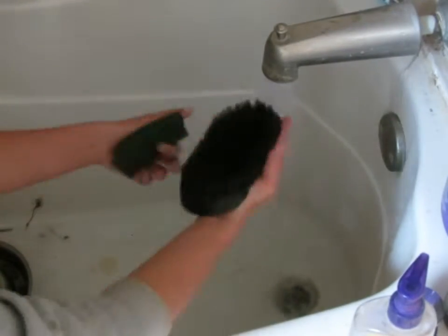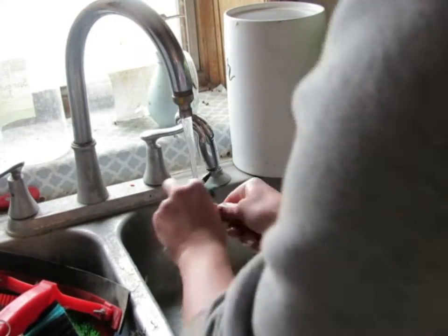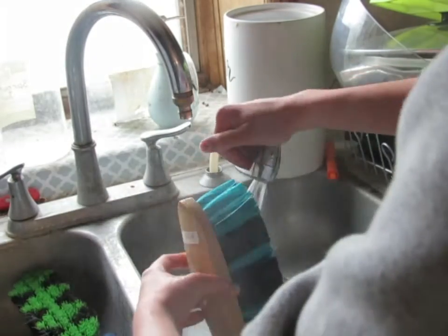And here is just the last few brushes. This one was actually really hard to clean because the spike things were so close to each other. So now I'm just cleaning the hoof picks and stuff in the sink. I did make a very big mess cleaning these, but we can ignore that.